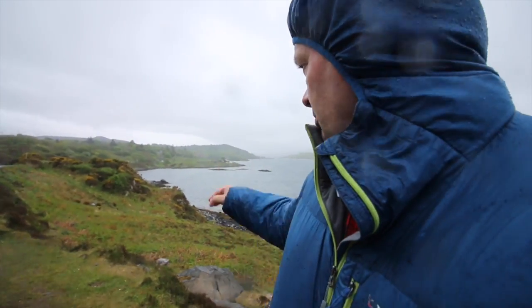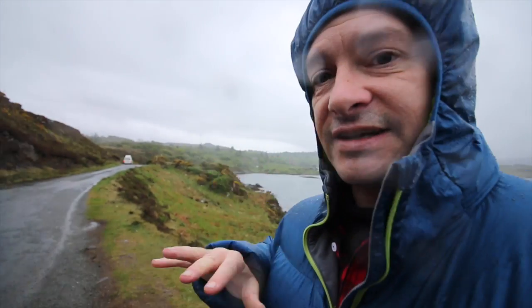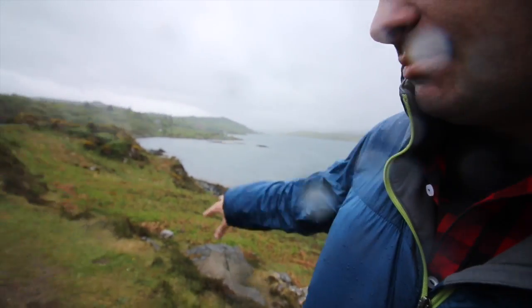What a rip-off. But the reason I wanted to come here, and something else which is very annoying, they've got trees all the way around so you can't get a picture of it unless you come right over here, and we must be half a mile away from it. It's ridiculous, absolutely ridiculous. Anyway, I wanted to mention that castle because it is like the most famous landmark on the island. It is where the MacLeods hung out.